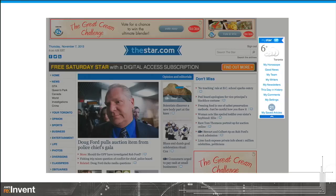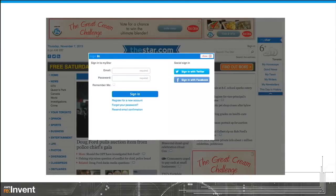So it's where they create their user profile, where they sign into the site, and it also allows them to customize content, things like their weather, their horoscopes. It allows them to follow writers and sports teams. And so pretty much every view within that application is on a user-by-user basis. So it's a different approach to how we do caching than on the star.com, where it's a semi-static site. So there's the sign-in view.